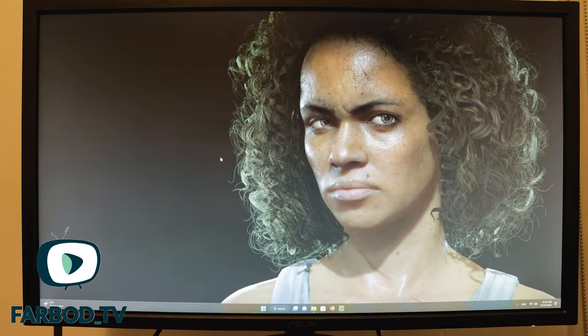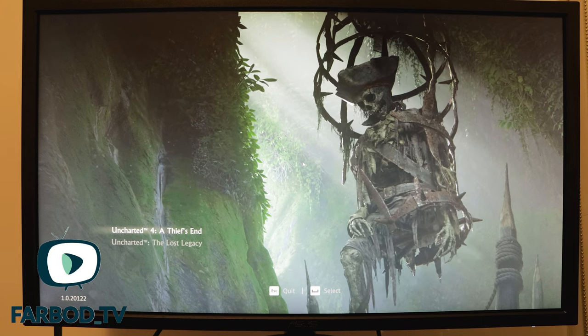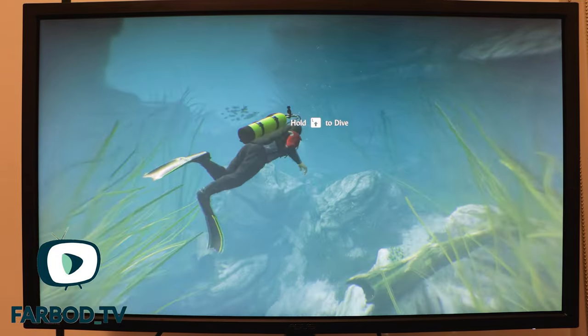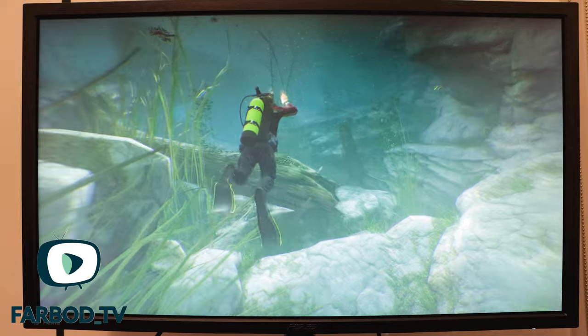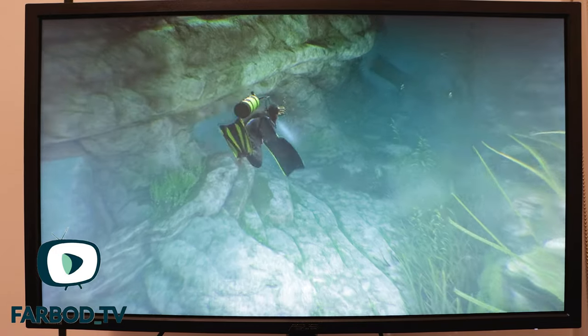Let us open a workload and see how it would look inside the game. As you can see, it looks pretty good. Pretty fast. The story. As you can see, everything looks pretty good. It's running smoothly, and then after this, we're gonna go into Adrenaline and see what the frames are. It's running very smoothly.